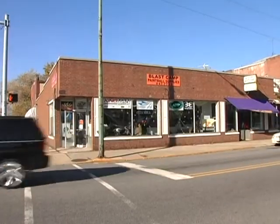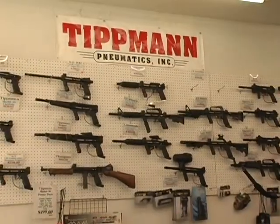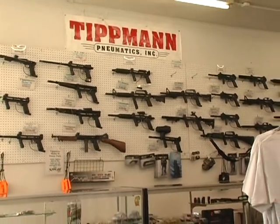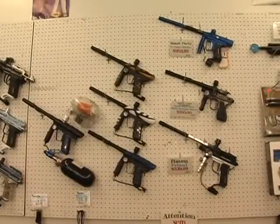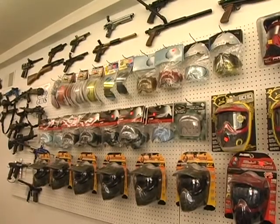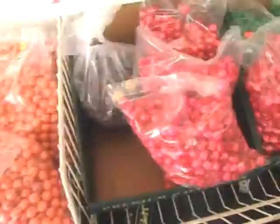You guys have a store as well in Hobart. Tell me what the store offers, what kind of things are there? Oh gee, we are the number one Tippmann dealer, I think, in the entire Great Lakes area. If you purchase a gun from us, we give you a 1-year pass to our field. That gives you free entry to our field, $10 off each case of paint, and free CO2 fills for 1 year. Once you purchase a gun, you also get a 5% discount every time you shop at our store. So purchasing a gun from us is definitely the best way to go, especially if you live in this area and want to play at our paintball field.